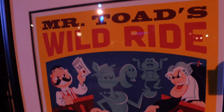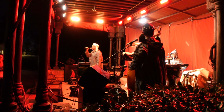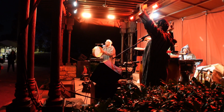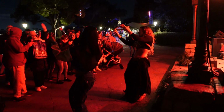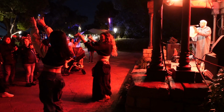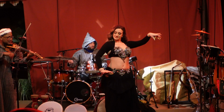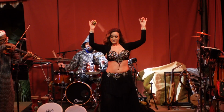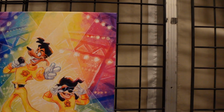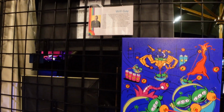Another Mr. Toad. Oh, shadow. Mr. Toad's Wild Ride poster. One more time, here we go. So you know the one where the girl's letting go of the balloon? I think it's the one she sent me a picture of. No, Joe. Oh, another Mr. Toad.